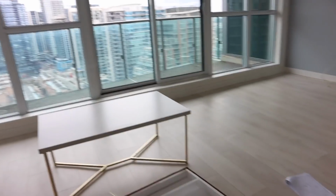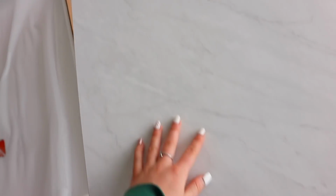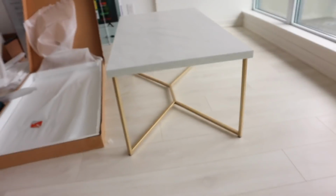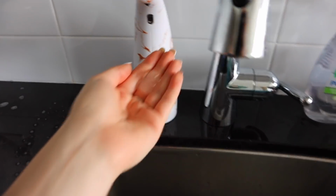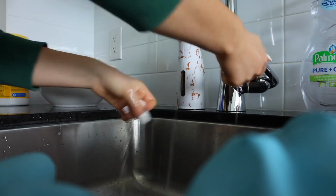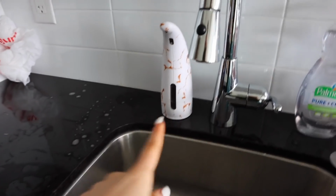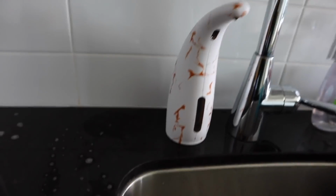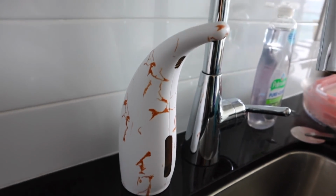Oh, that's so cute. It's like the perfect size. It's marble on the top. Oh my gosh, that's so cute. Okay, y'all, best part of the apartment. Automatic soap dispenser, baby. This is from Amazon. I'll link that down below too. And there's also different colors. This one's like the kind of rosy, coppery marble, but there's different colors too.